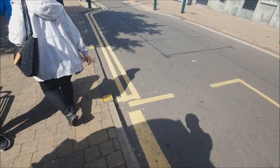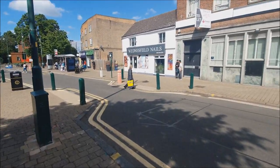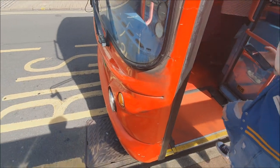Thank you. So here we are in Wednesfield. We're going to go for breakfast and then probably jump on some more Tridents on the 59. 4561.